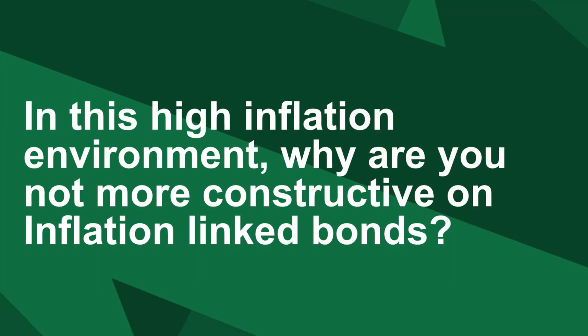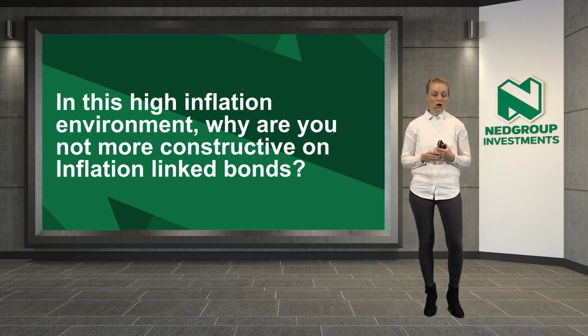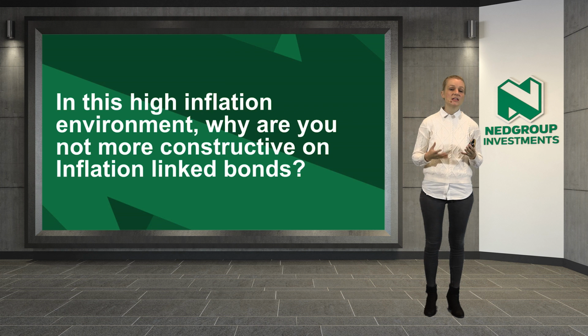Second question, in this high inflation environment, why are you not more constructive on inflation-linked bonds? So I think the answer to this question is that high inflation expectations are already priced in. The market has become very used to this inflation overshoot environment, and you can definitely see that when it comes into the pricing of linkers. Looking through a cycle, those long-term break-evens are still high, and if through a cycle those break-evens are still high, our preference would still be on the nominal side.